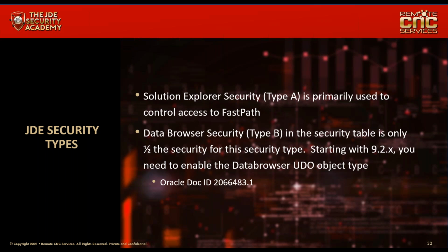Other type of security on here is our data browser security, or type B. In the 950 table, this setting now is only half the battle for enabling your data browser security, or locking it down. Starting with 9.2.x, data browser is a UDO object type, which means by default, JDE is delivering that with no access. So you have to go into your feature set, you have to enable it, and then you have to apply the security to allow users to use data browser.